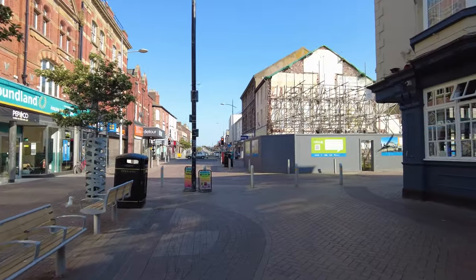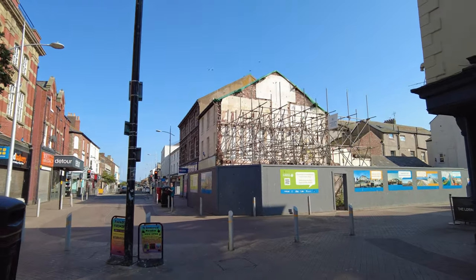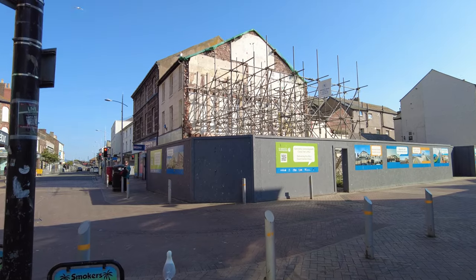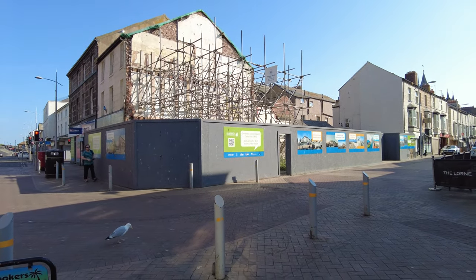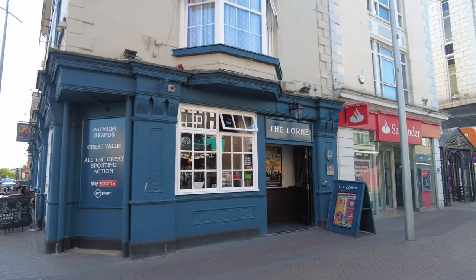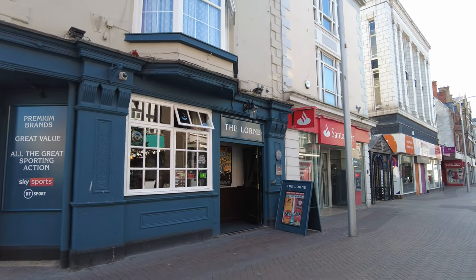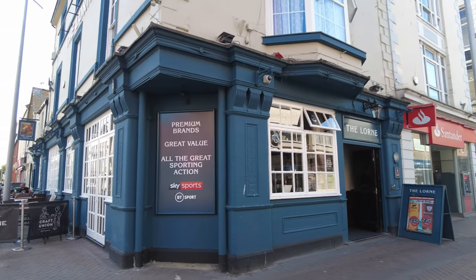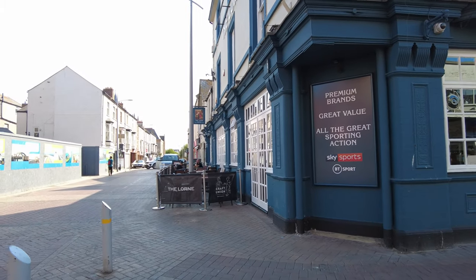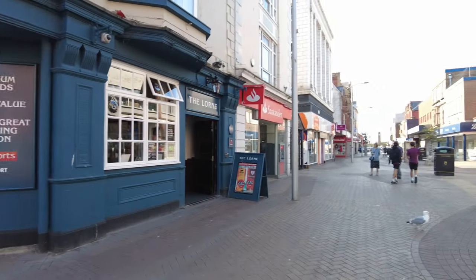There were some shops here, I think it was Next and Dorothy Perkins. As you can see, it's been knocked down. Not sure what they're going to put there. Hopefully something good to regenerate the tourism. Here's a little pub called The Lawn. They also used to do food. Not sure if they still do. Like sandwiches with some chips, things like that. But they have all the sports on there. Let's have a look down there.